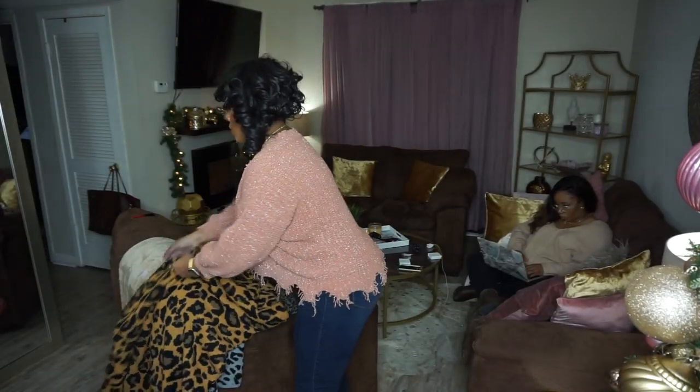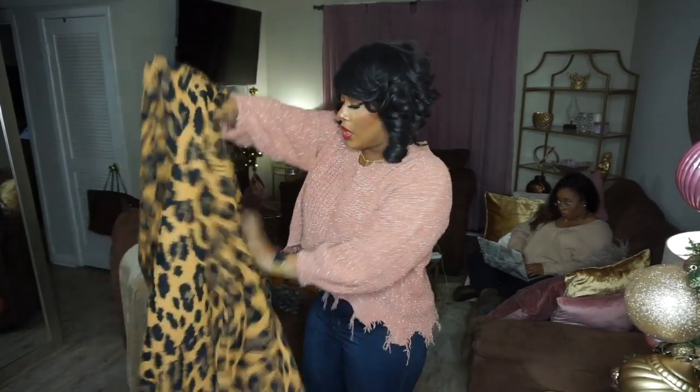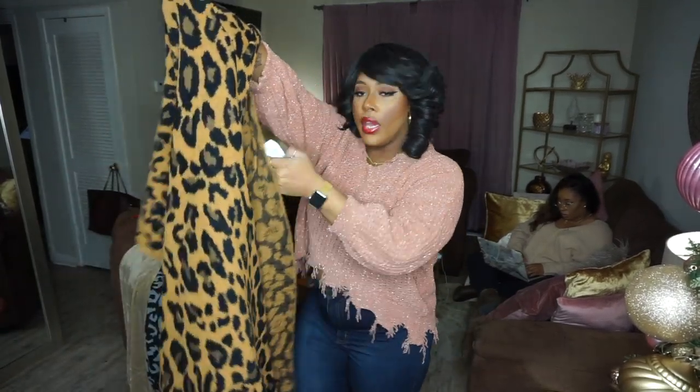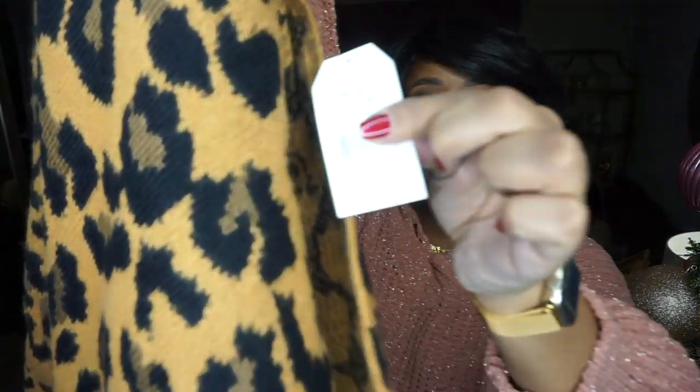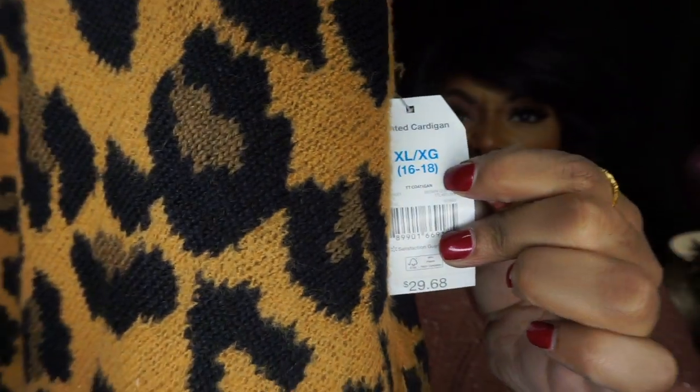I'm back at my place. I'm gonna go ahead and show you the sweaters that I got at Walmart because those were very, very cute. I bought the gray and black one, as you saw in the video, but I already had the traditional leopard print right here. So I'm gonna show you how they both fit. Alright, so this is that leopard print sweater. It still has the tags on it. They both are $29.68. And as you see, I have it in a size extra large.